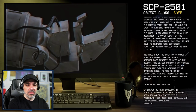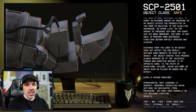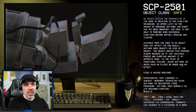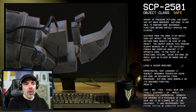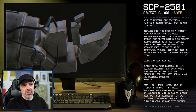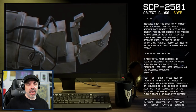Distance from the user to an object does not affect the end result, neither does density or size of the object. The object, during this process, always behaves as if two invisible forces are exerting against it at opposite ends, to the point of structural failure. Using SCP-2501 on media such as fluids or gases has no effect. The following information requires a Level 2 access. It has to be solid.